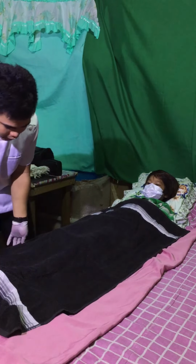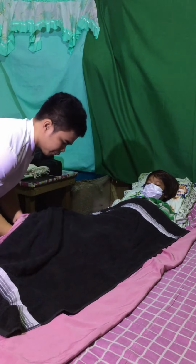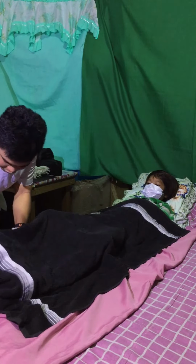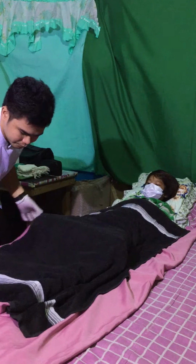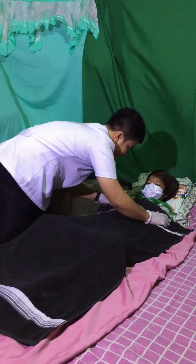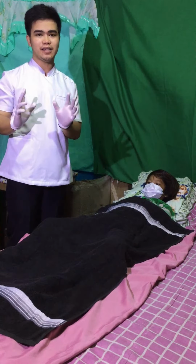Okay, sir, I'm going to place you in a supine position. Okay. Externally rotate his legs like that. Okay, sir. Are you feeling okay? Okay. Then fold the half of the bath blanket down below the penis.